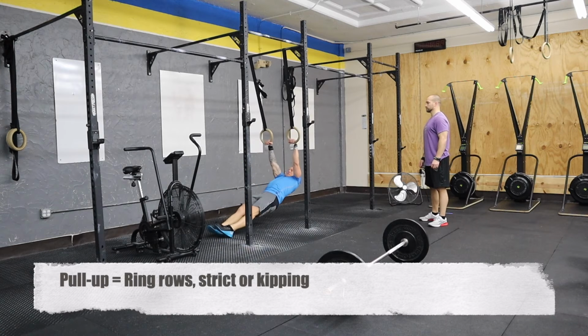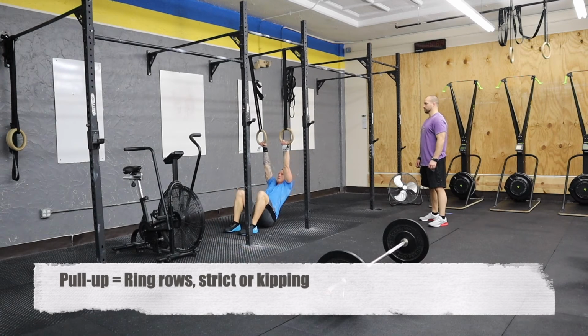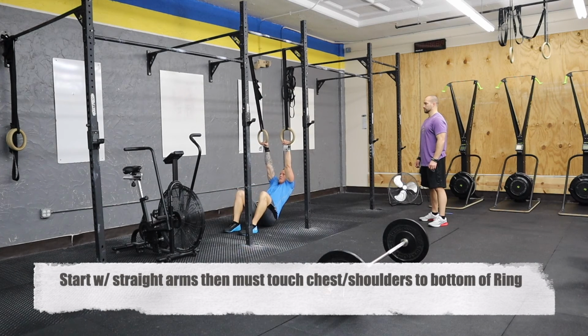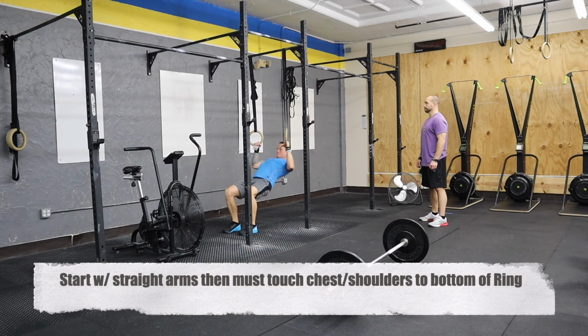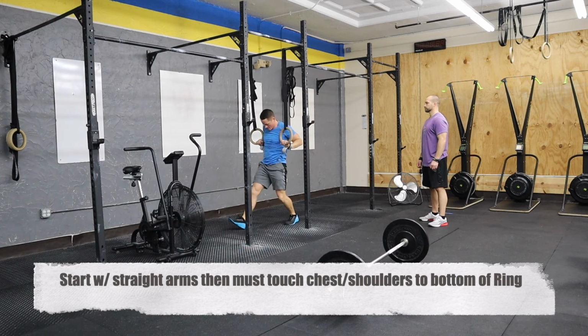For the toes to bar, athletes will complete hanging leg raises, and athletes may complete strict hanging leg raises or kipping hanging leg raises, but each rep will start with an athlete's feet visibly behind the vertical plane of the upright post of the rig, and will see an athlete's knees rise above their waist.